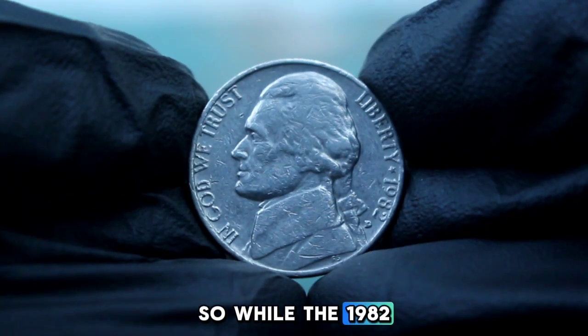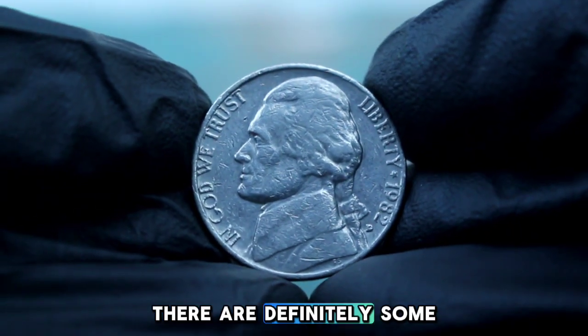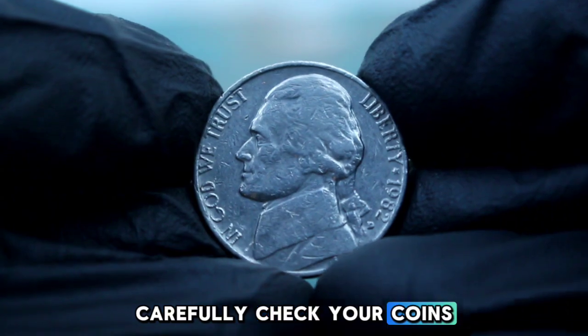So while the 1982 Jefferson Nickel may not seem like a big deal at first glance, there are definitely some gems to be found, whether it's an error coin or a high-grade full steps example. As always, the key is to carefully check your coins for these details.